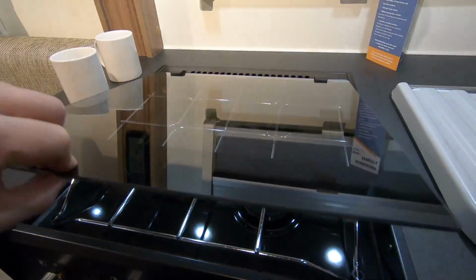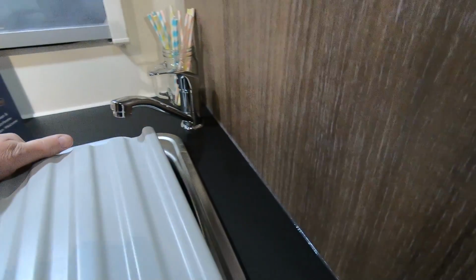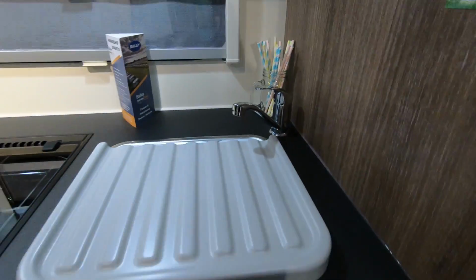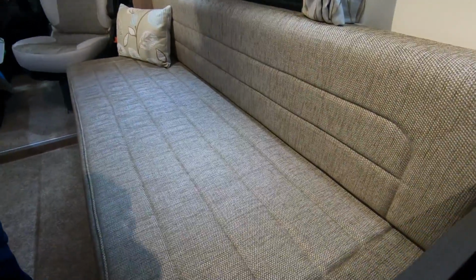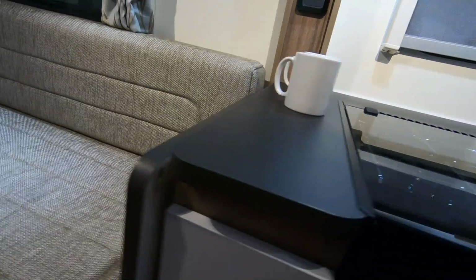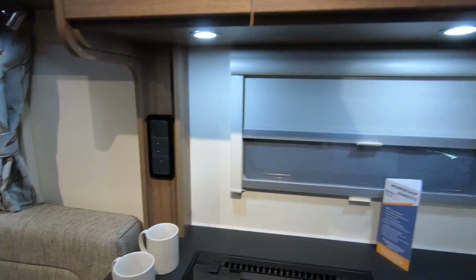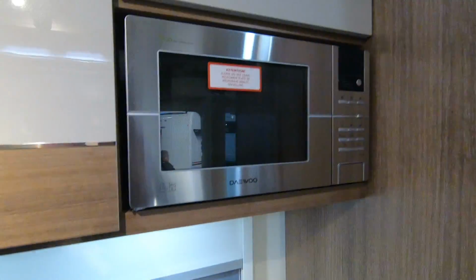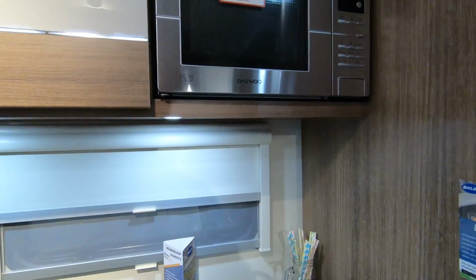Three burner. Nice. And with a bowl in there as well. And you've got a pull-up flap. Little flappy thing. It's a bit stiff. That's a nice little kitchen, that. Got cupboards in there. Inevitable microwave. A sensible place over the sink.